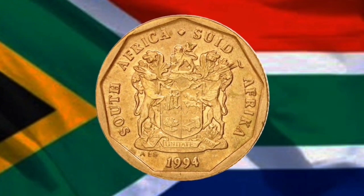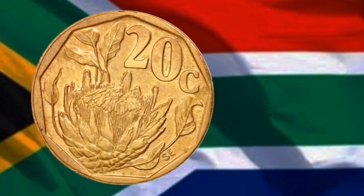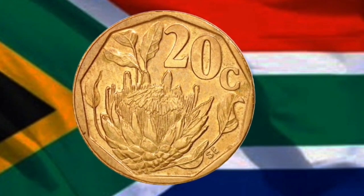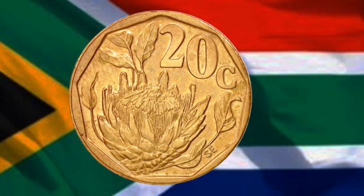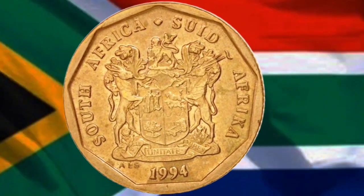Another factor that makes some 1994 20-cent coins special is potential minting errors. Coins that feature double strikes, off-center images, or unusual die markings can fetch a premium. Always examine your coin closely or consult a professional for verification.